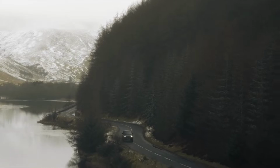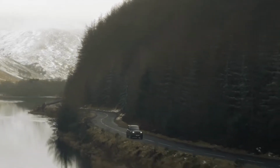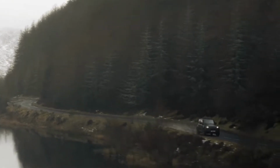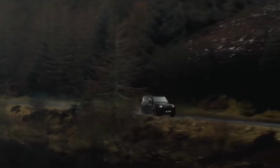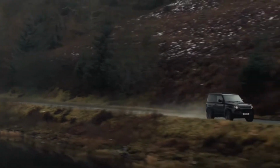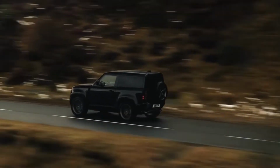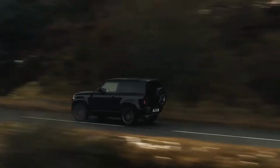So the new one has to be as capable off-road as the old one. And it has to evoke the old one's heritage, which is why it looks the way it does. Those two things were probably quite difficult, but if anyone could succeed, Land Rover's engineers and designers would. Beyond that are two much harder questions. The ones that are the gateway to it being adored like the old one was.